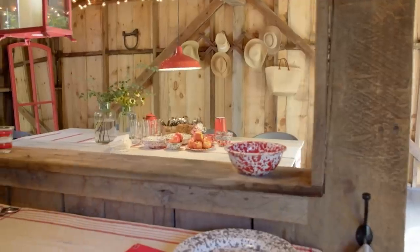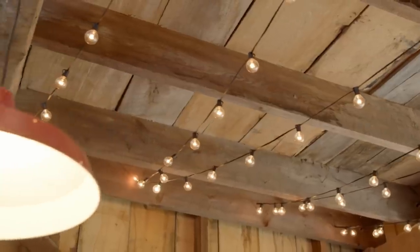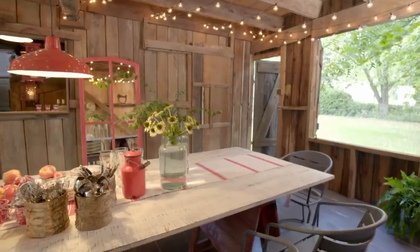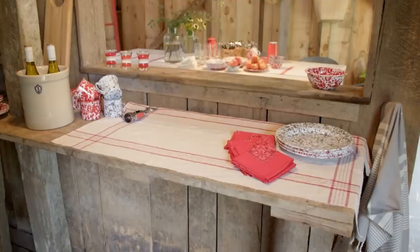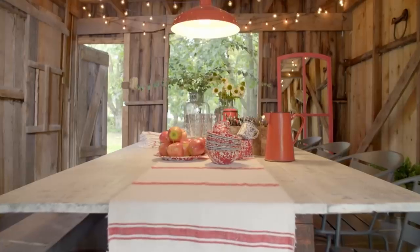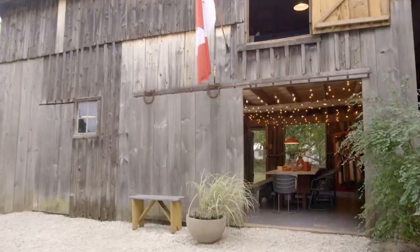Yeah, the red. When you choose a bold color like red, I think the fear is that it's gonna get too themey. But you know what? It is a barn, so why not celebrate it? Let it be themey. It also feels festive. And this is an entertaining space. I love the fact that we have the serving counter. If you're gonna actually entertain out here, you need to bring some stuff in. This is where you want your friends to come over, a family reunion. Party on.